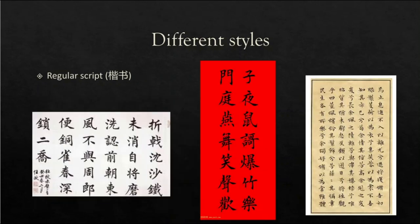So the last one is 楷书. Now we call it regular script. One of the features you can see is that you can really see each individual stroke distinctively. There's no linkage. So the beauty of 楷书 is that it is extremely neat, extremely square, and regardless of the shape of the characters, you manage to demonstrate the stroke order really, really distinctively.